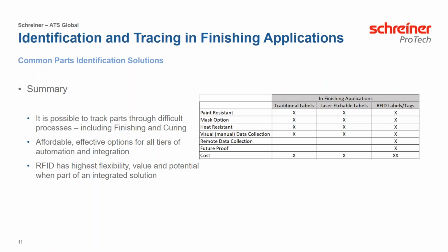So in summary, if you compare traditional labels with the rugged etchables with the RFID, all of them are paint resistant and suitable in those applications. Masks can be an option on anything that is a label-based type of product. They have good heat resistance. The manual data collection with the masks in place is available. Remote data collection is, of course, reserved for the RFID application only.